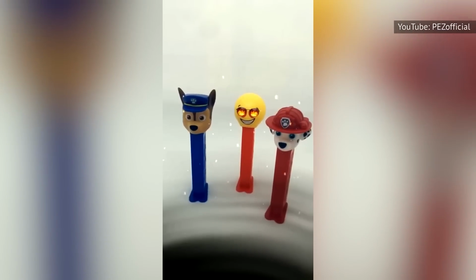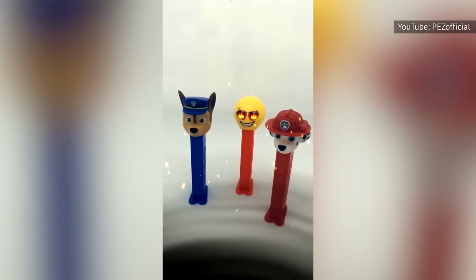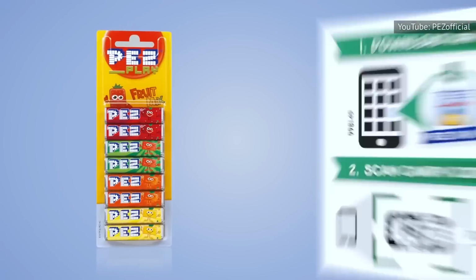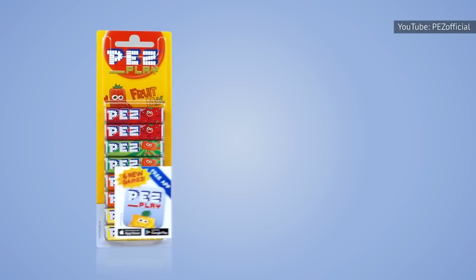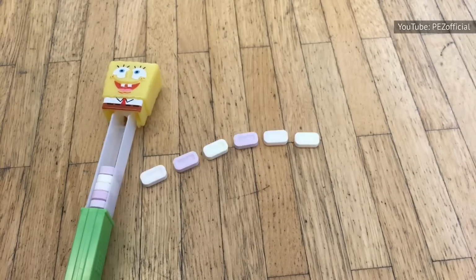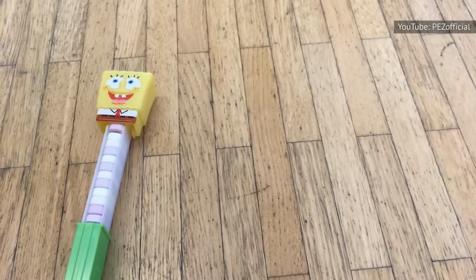And while millions of Pez candies are still consumed every year, and new collectible dispensers are introduced regularly, they've faded from the collective consciousness and aren't as readily available in stores. So if you're ready to start a collection of your own, or if you're just feeling nostalgic, the best place to shop is going directly to the Pez website itself.